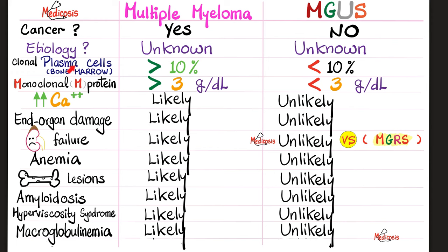In multiple myeloma, these abnormal cells are more than 10%, but in MGUS, less than 10%. How about monoclonal or M protein in the blood? In multiple myeloma, more than 3 grams per deciliter, but in MGUS, less than 3. Hypercalcemia is more likely in multiple myeloma, less likely in MGUS.